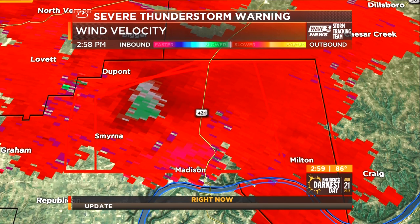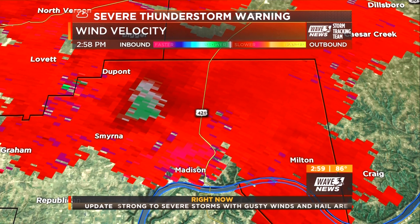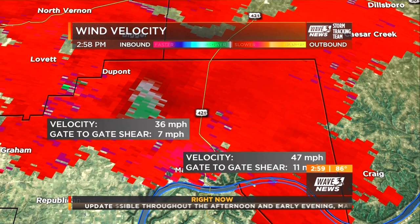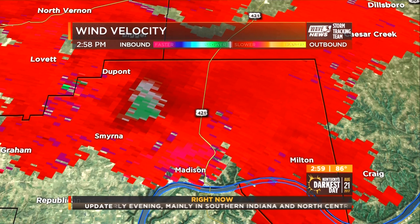Allow me to turn off the warnings 1 second here and just pop on the velocity. And there you see some of that velocity we have, 50-mile-per-hour winds. And that's just up above the surface where the radar is located. So likely even stronger wind speeds possible as this storm moves through Jefferson County in southern Indiana. So that is the area that we're watching.